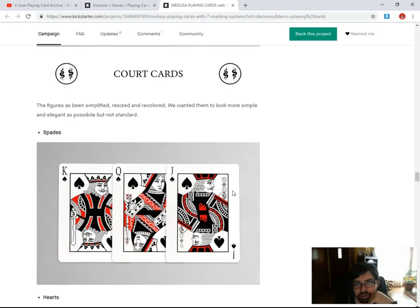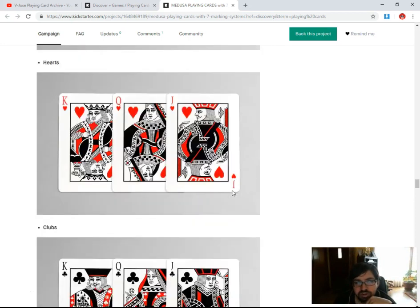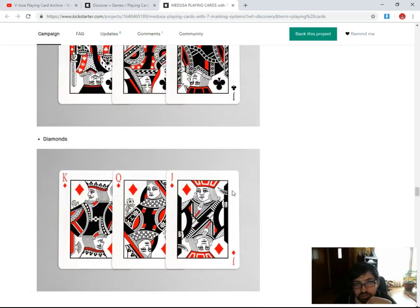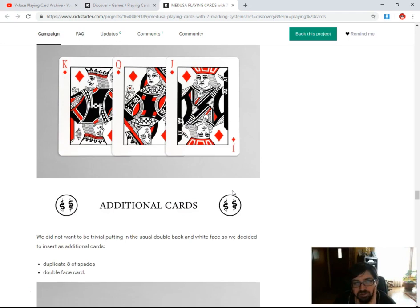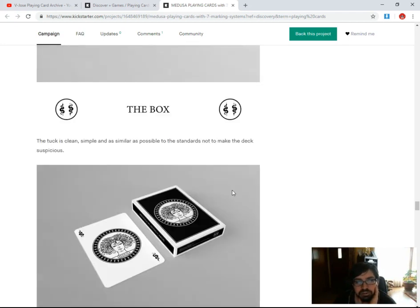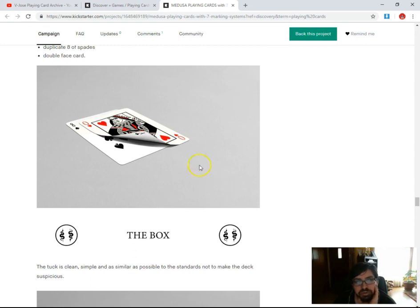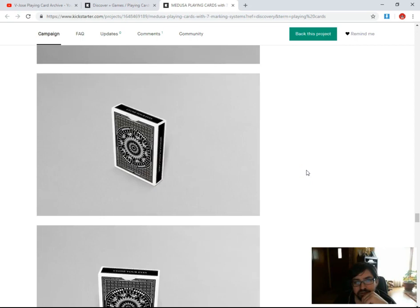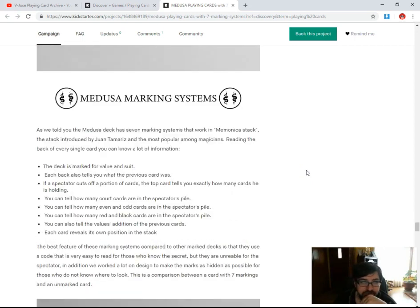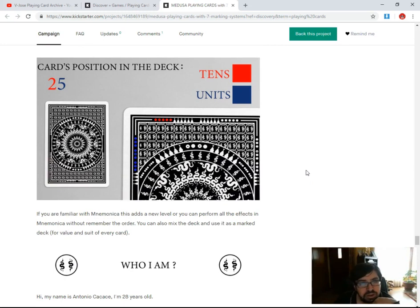And then the court cards, I mean, they've been modified, simplified, recolored. But they're basically just standard court cards, so that's not what I would call custom. They did modify the pips and the indexes as well, just a little bit. So that is that. The double facer is a queen of hearts with an ace of clubs. It's kind of made for magicians. Why magicians? I don't know why you need so many marking systems, but it is what it is.